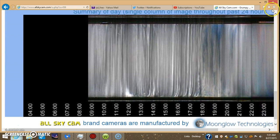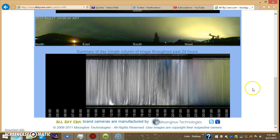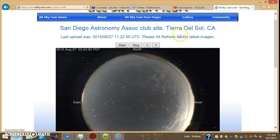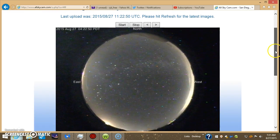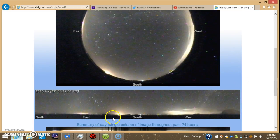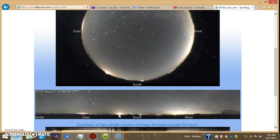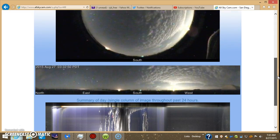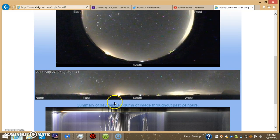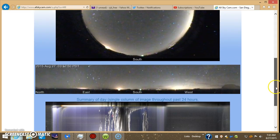Looking down here, I'm going to zoom it back to 125. Nothing going on there. I took a quick peek over here at the old Tierra del Sol site. It's usually clear, and we've been getting some nice shots, especially of this extra sun that's coming up in the south. And it would appear to me that it's coming up a little earlier, it's a little higher than it has been ever, actually. Could possibly be wrong about that.